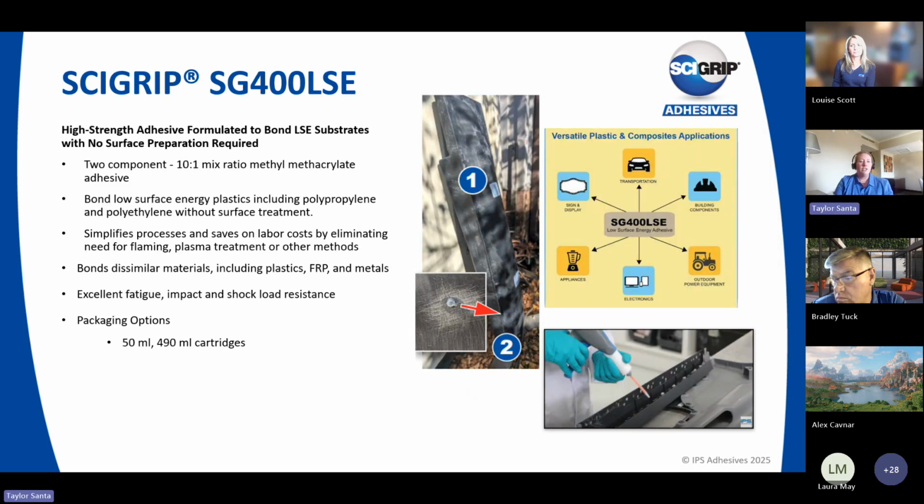Lastly, we have the SG400 LSE. LSE stands for low surface energy plastics. We all know that low surface energy plastics are almost impossible to bond. We designed this product to have very minimal prep with the LSE plastics in order to bond, and it can actually cross bond between the LSE and aluminum, FRPs, anything like that.